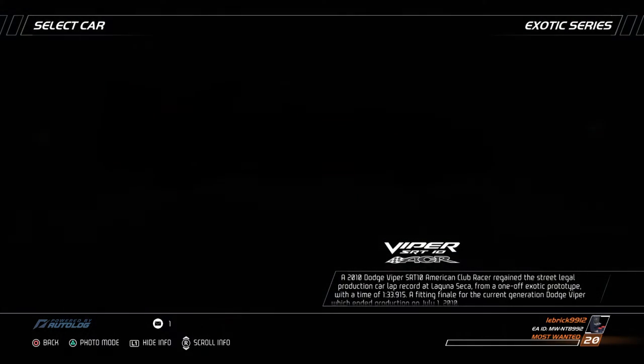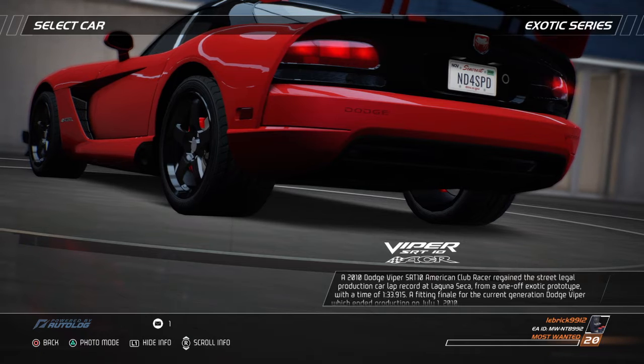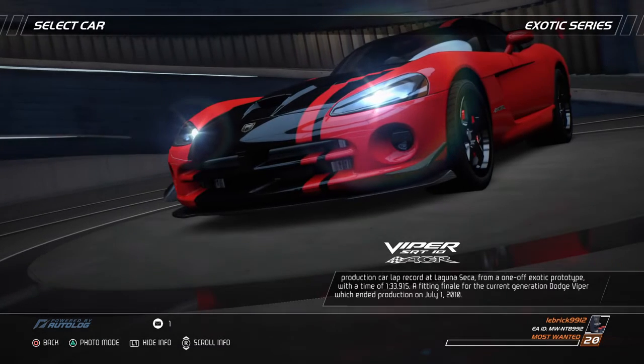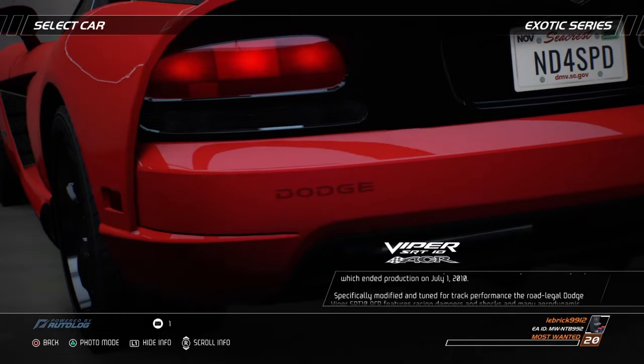A 2010 Dodge Viper SRT10 American Club Racer regained the street-legal production car lap record at Laguna Seca from a one-off exotic prototype with a time of 1 minute 33.915. A fitting finale for the current generation Dodge Viper, which entered production on July 1, 2010.